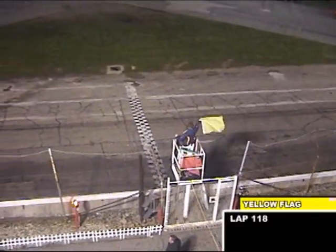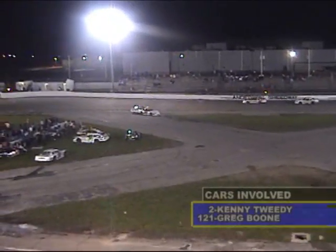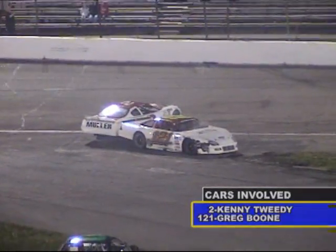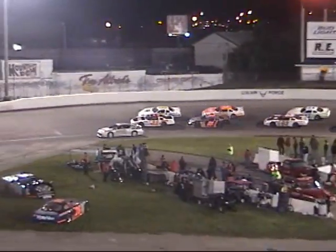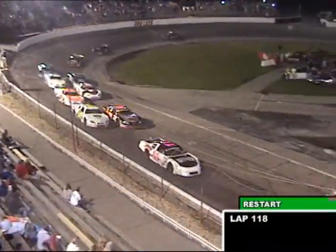Caution flag's going to come out once again. Less than 10 circuits to go. In fact, 6 to go at that. Greg Boone and Kenny Tweedy collide on the back straightaway. That's going to draw the caution flag once again. Lane, Mingus, Fisher, Hance, Crabtree, the top 5. Jason Deach pulled to the infield during the caution flag. Green flag back out.